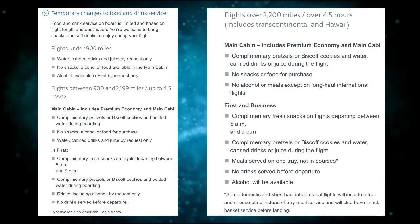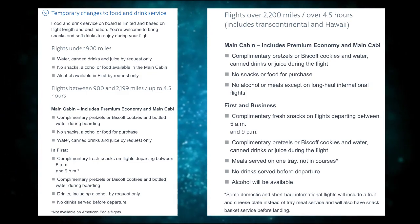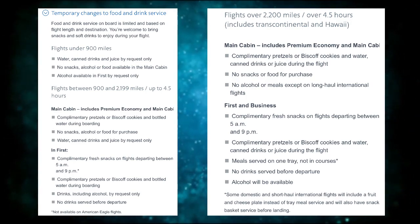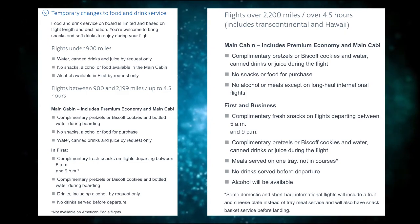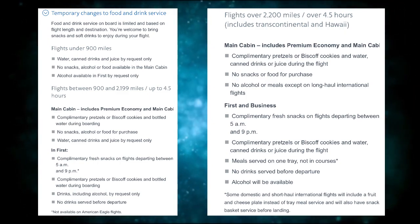And as you guys can see, the main observation of the flights under 900 miles is water, canned drinks, and juice by request only. Now, we should have been in the other tier unless American Airlines is using some sort of other mile matrix to calculate the distance of these flights, but we should have been in the complimentary pretzels or Biscoff cookies along with bottled water during boarding. So I thought that was really interesting.